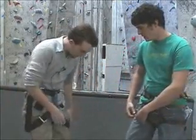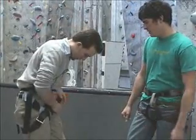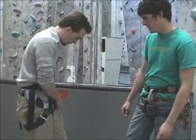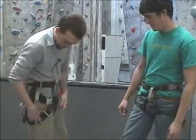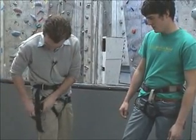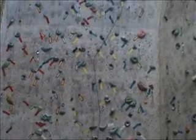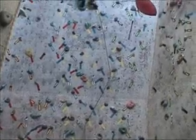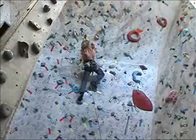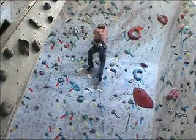And now you can pull up your leg loops, and you see about how high I have mine. Pull them up pretty high and tighten them down. These leg loops are automatically doubled back, so you don't have to do anything. Lean back. I got you. Walk down with your feet.